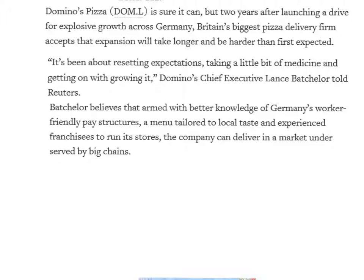And in terms of experienced franchisees, well, they already had the stores of Joey's Pizzas. So they had everything that they were struggling with beforehand when they were trying to organically grow. That was all achieved because of this horizontal integration.